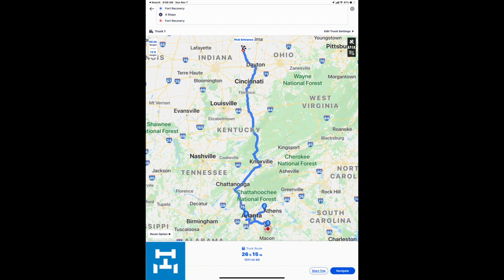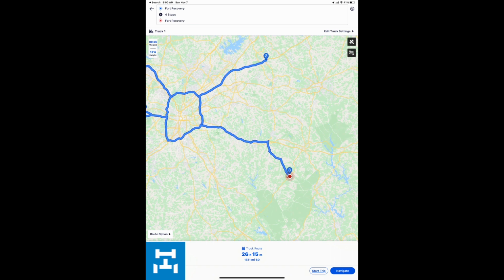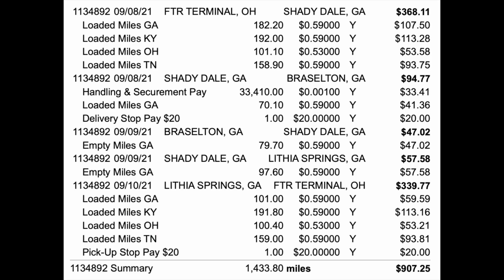Whoa, wait a minute, that's more than I was paid. Something's wrong here. Let me take a closer look at it. They routed me through Atlanta to get to Brazelton, which is not how I went, which is why you should always check your routes no matter what GPS you use. In the end, I determined that the mileage was fair.